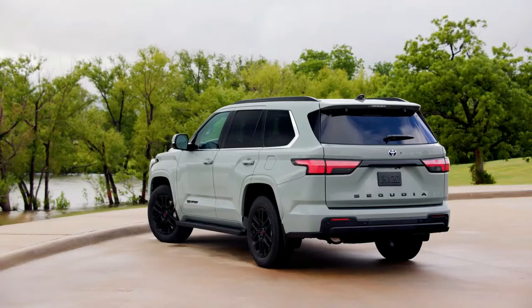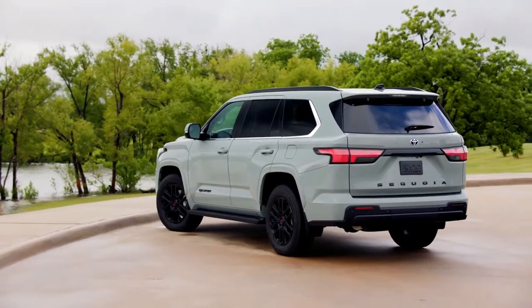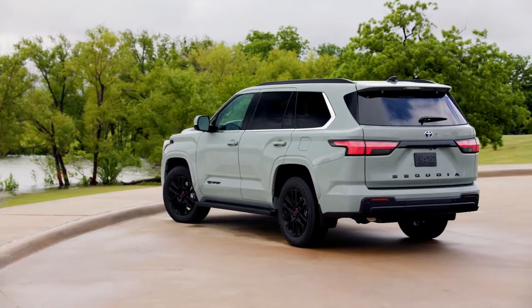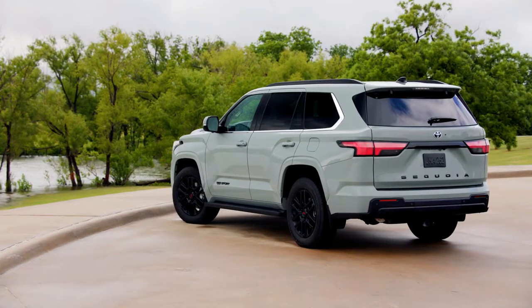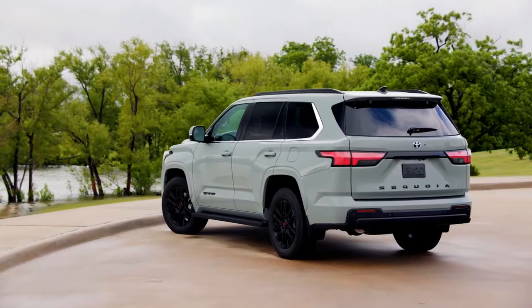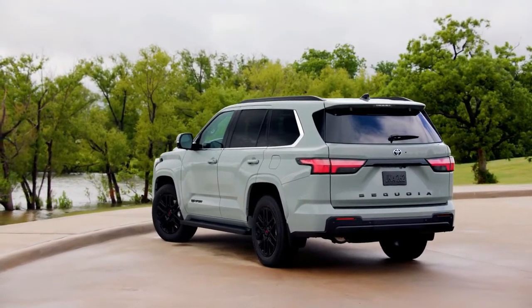TRD Pro proudly sports a heritage-inspired Toyota grille with an embedded TRD light bar and marker lights toward the top of the grille. It's equipped with pro-specific black 18-inch TRD alloy wheels with an increased offset to provide a wider stance. A dual TRD Pro exhaust tip provides added growl and visual appeal.